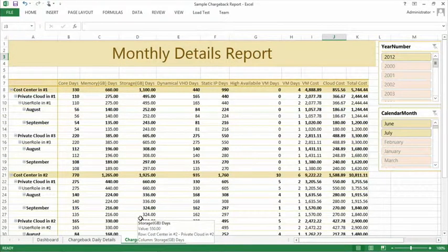So this is how we actually bring in price sheets to apply to requests that are made within a self-service experience. And then we allocate those VMs, allocate those clouds, and then apply these price sheets to those clouds once we do that. So that's how we do that. Let's step back to some more information on how we actually leverage this to make better decisions within our environment.